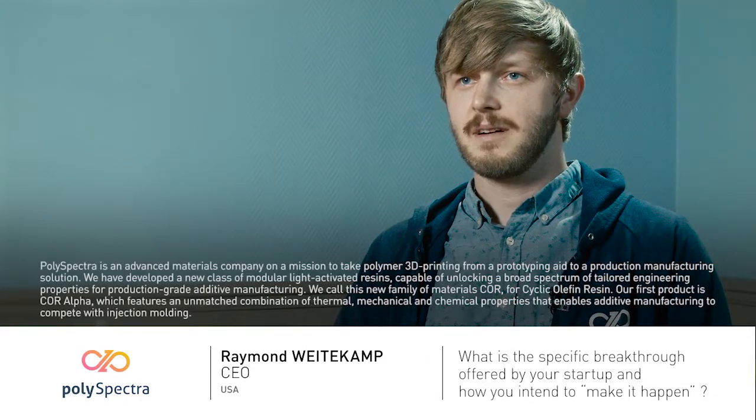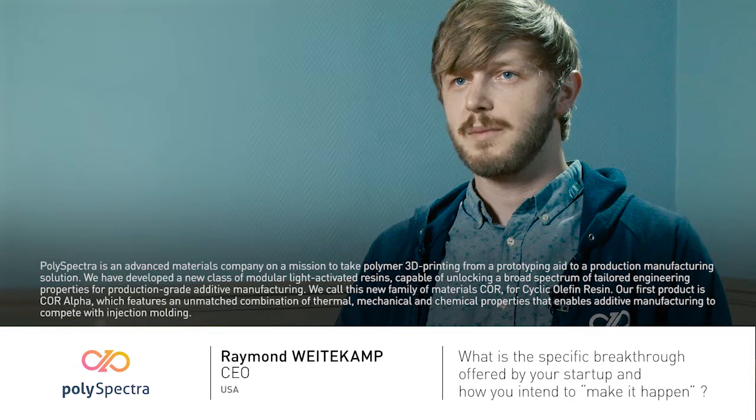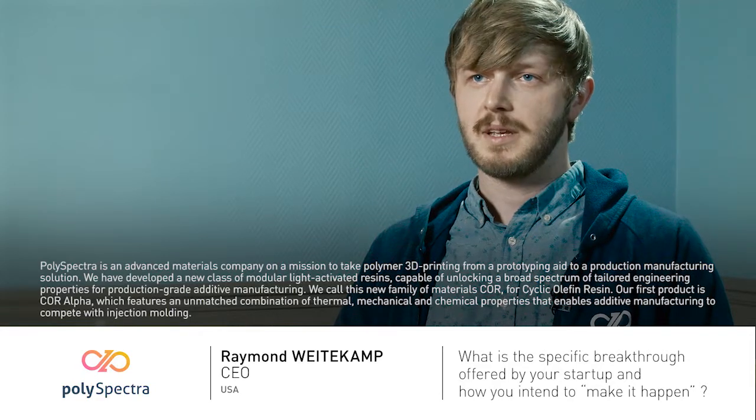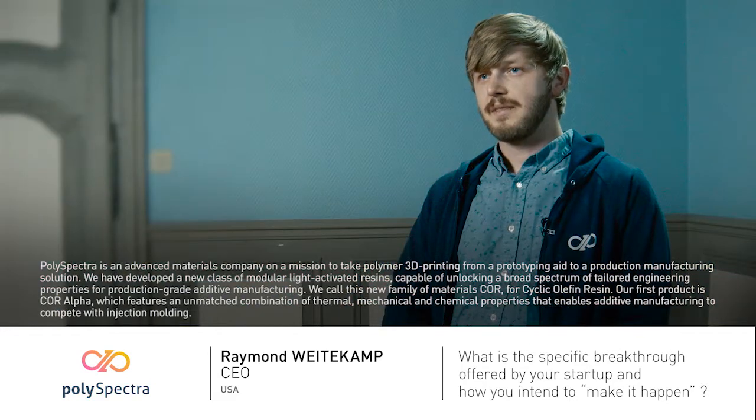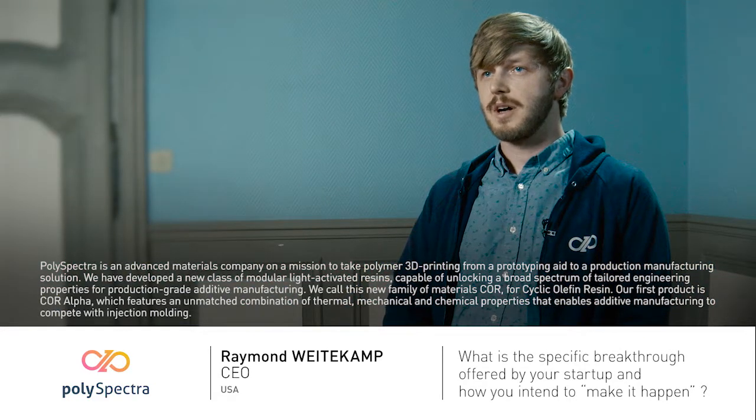So Polyspectra is an advanced materials company on a mission to take polymer 3D printing from a prototyping aid to a production manufacturing solution. So we have developed a new class of modular light-activated resins capable of unlocking a broad spectrum of tailored engineering properties for production-grade additive manufacturing.